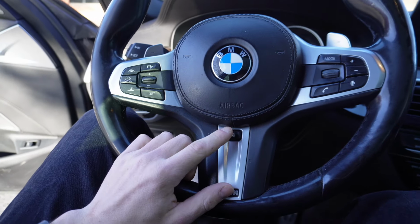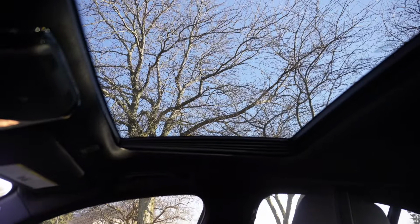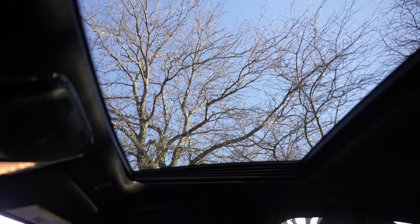A heated steering wheel, obviously badass. Heated seats. Got a sunroof. You know, I'm actually stoked on this because I've never had a car with a sunroof, just trucks, so this is pretty awesome. The thing I'm absolutely stoked on with this car is getting burble tunes.